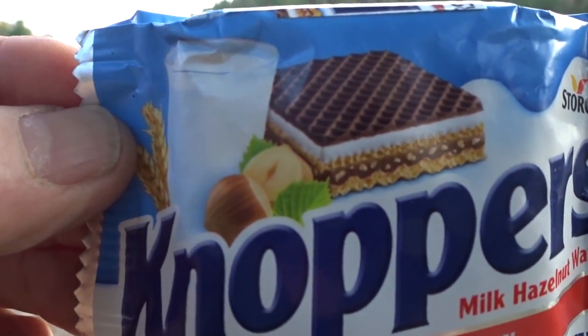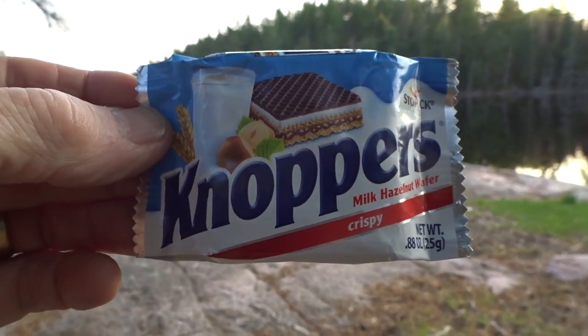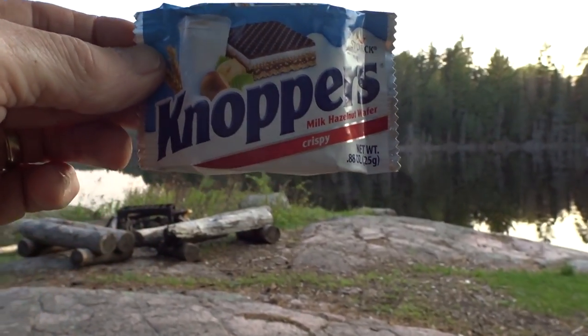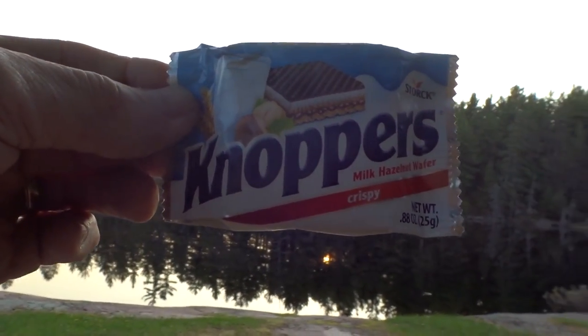It's wafery looking. It's a milk hazelnut wafer. Sure wish I had that milk to go with it. So I'm pretty excited about the Knoppers bar. Thank you, Love My Bonnet. Thank you very much. You know I love the candy. No, I seriously appreciate it. Plus, you had to send it through customs.